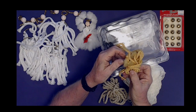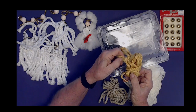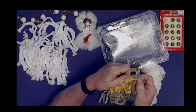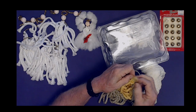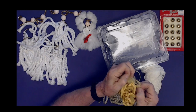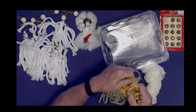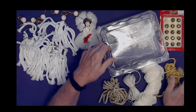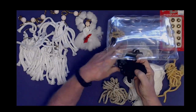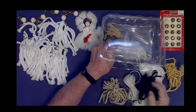This, believe it or not, is from the marine section in Walmart, or in my case Ace Hardware for this one. So this I got out of the boating section. I guess you use it for, certainly not ankle line, but you can use it to hang bumpers and things from the boat. And this was regular cording that you buy by the yard in the fabric store.